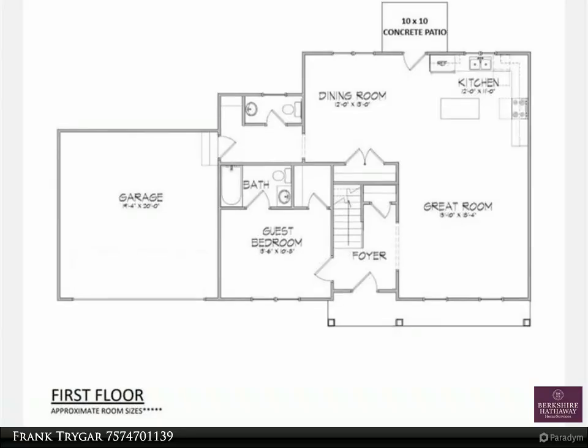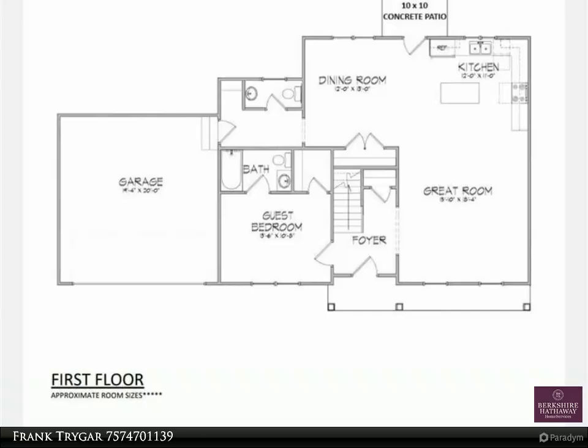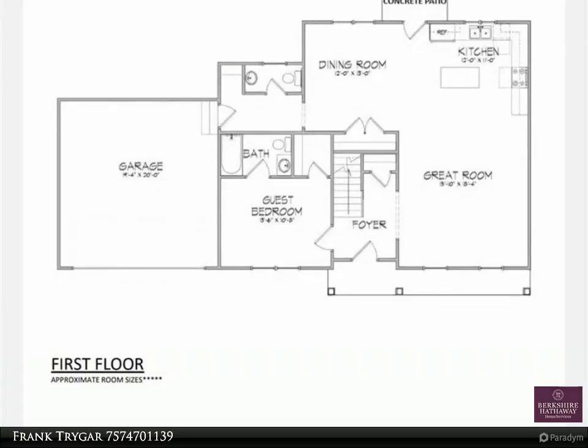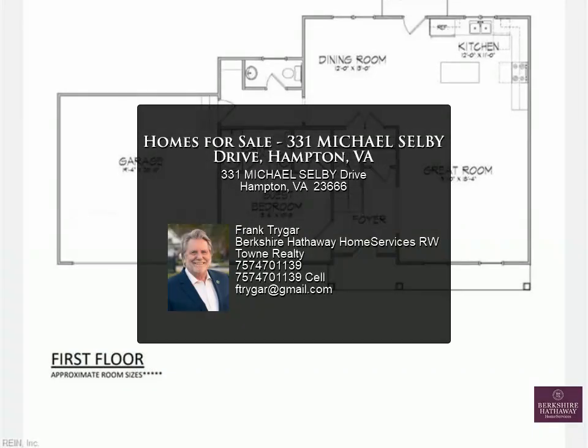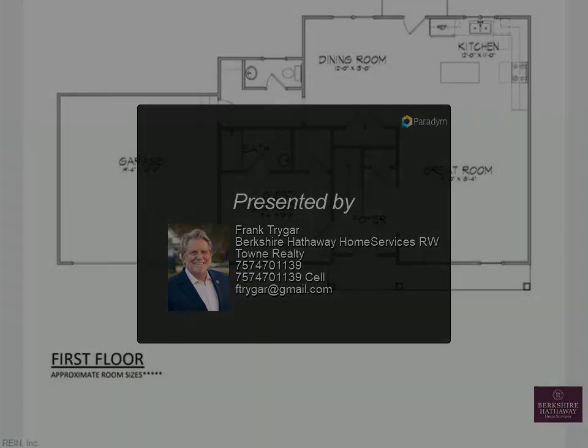Convenient access to interstates, bases, shipyard, nature parks, shopping and restaurants. All new homes include a 1-year builder's warranty. Delivery February 2025. There are a limited number of lots, so call today July 2, 2024 for more information.